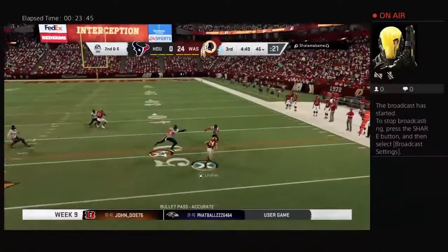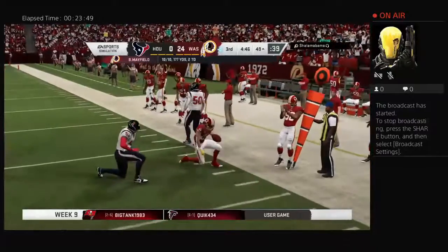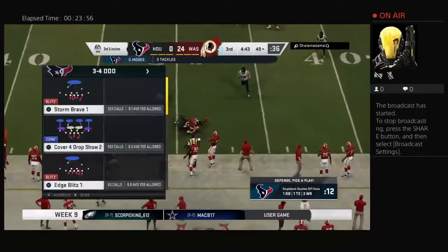2nd and 5 now. Mayfield, he'll find Lindsey here. So he got free of one tackle but couldn't do a whole lot else. Call it a gain of 5, and they'll be faced with a 3rd and inches.